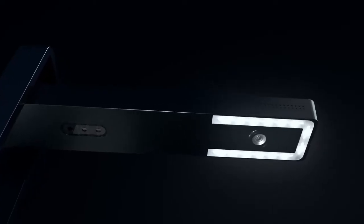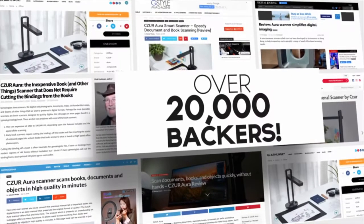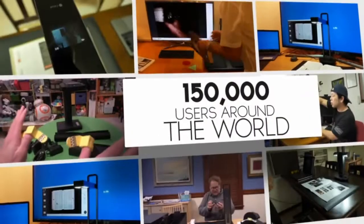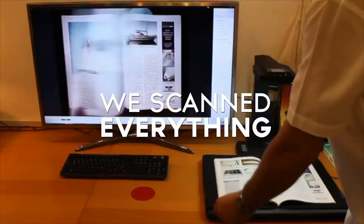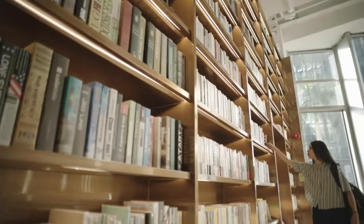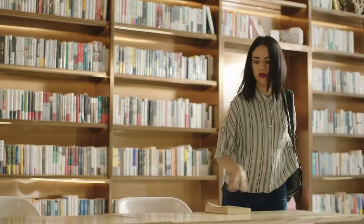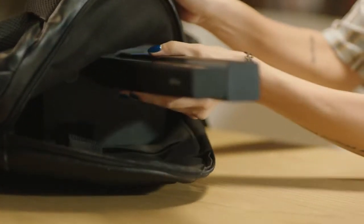Last year, we created the Caesar Aura Scanner, our second campaign on Indiegogo, and you loved it. We created a community of over 20,000 backers and 150,000 users around the world. And we scanned everything. Now we're back. With a scanner like you've never seen before.